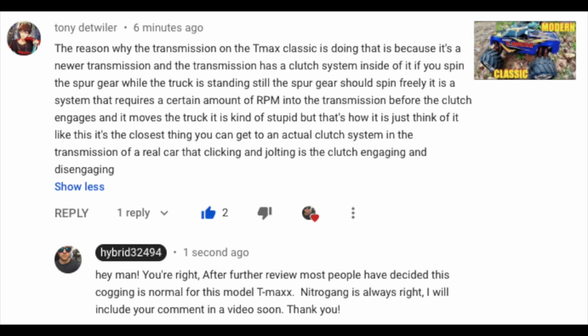Another awesome comment from a fellow Nitro Gang member, Tony Dietwiller, writes, "The reason why the transmission on the T-maxx Classic is doing that is because it's a newer transmission. And the transmission has a clutch system inside of it. If you spin the spur gear while the truck is standing still, the spur gear should spin freely. It is a system that requires a certain amount of RPM into the transmission before the clutch engages and it moves the truck. The response is completely right.